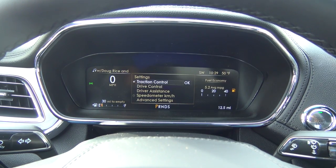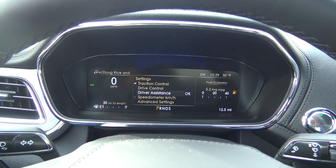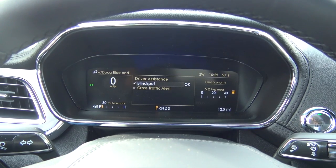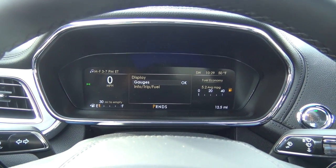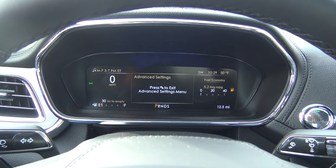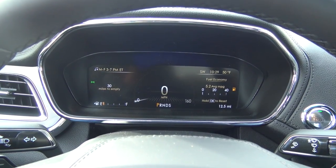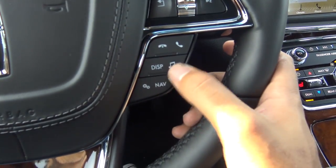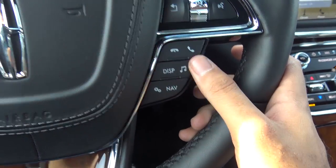Then you can change different settings from the traction control. You can turn that on or off. Your driver assistance, like the blind spot detection and the rear cross traffic alert. And you have your advanced settings. Overall, it's a pretty nice looking setup, fairly easy to use. It's controlled by these buttons on the steering wheel here if you want to display different things on here.